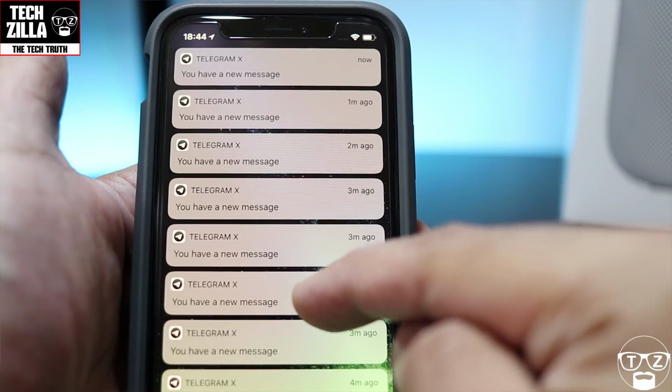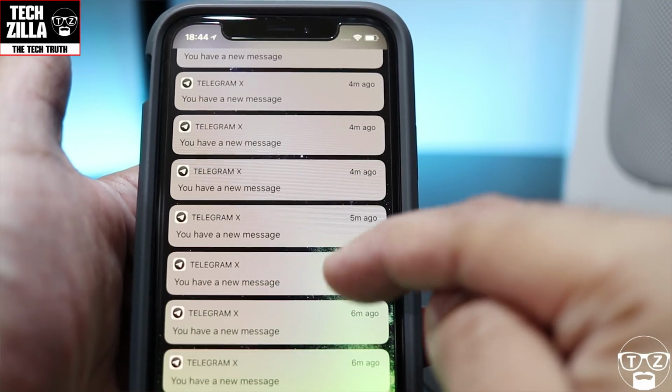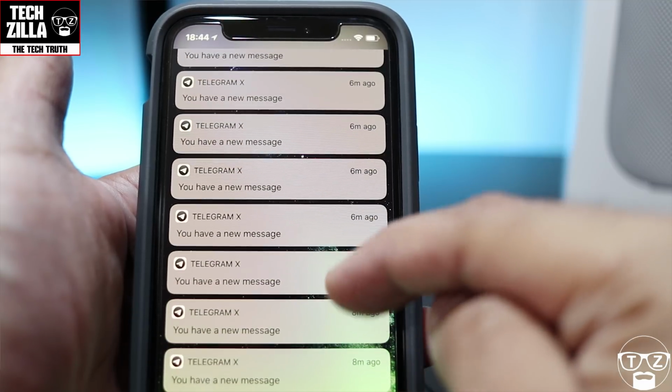I hate the notifications and the notification shade at the top. They don't clear. When you clear them in your actual app itself, they don't clear from there. You have to go in and manually clear them. Why are they not grouped together by app rather than have a million notifications? If you're like me and you're a heavy user and you're getting 500, 600, 700, 800, even 1,000 messages or notifications an hour, it drives you nuts.